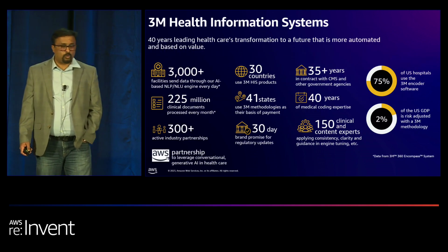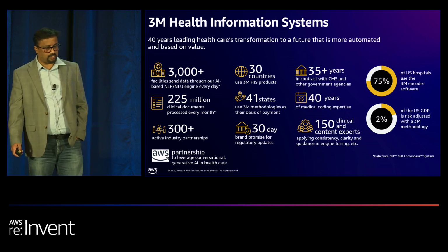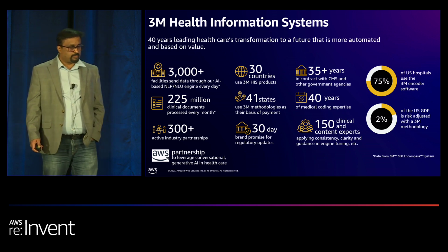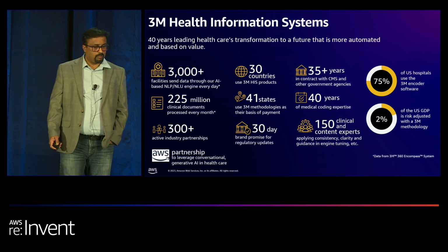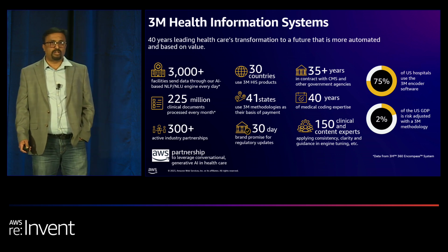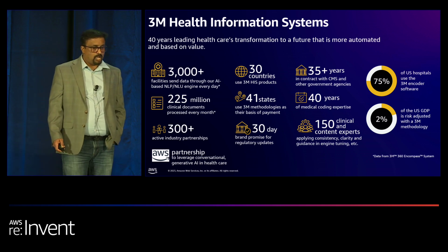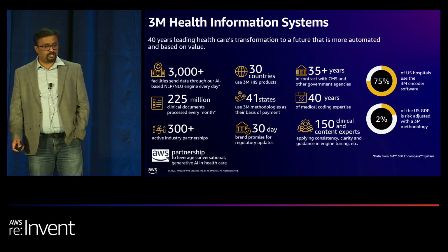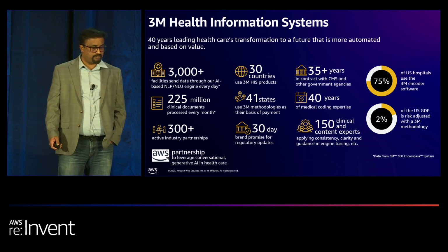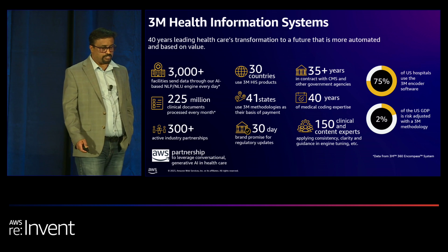We are the leading coding and reimbursement software in the world. The results over the years speak for themselves. The 3M Encompass coding system is used by 1,000+ hospitals around the globe. We uniquely process around 205 million clinical documents each month. Our software is used by 30 countries around the globe. 41 states use us as a basis of payment, and we have active industry partnership relationships.